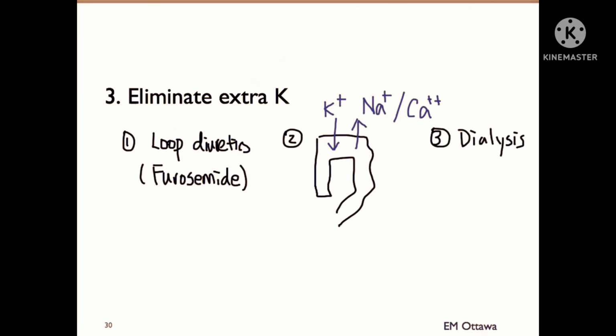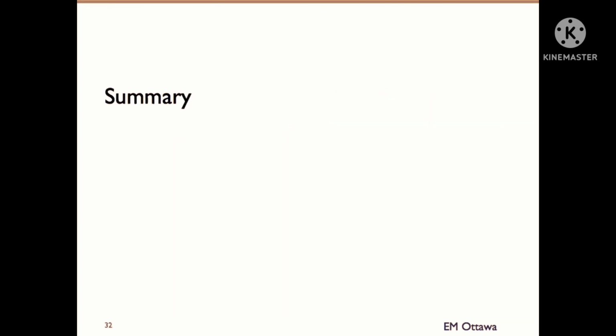Lastly, the most efficient method of eliminating extra potassium from the body is dialysis. In summary, we discussed the causes for hyperkalemia, whether there is muscle injury, a shift from the cells, or if the kidneys are not working.